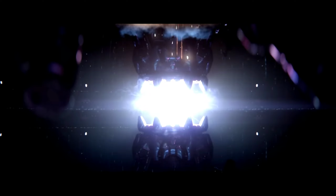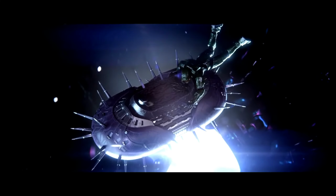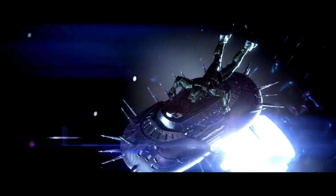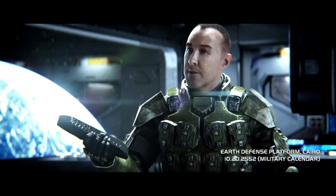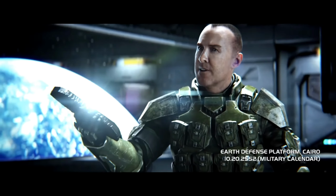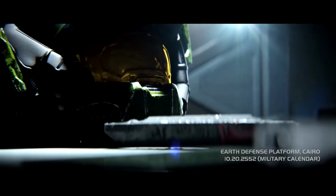Hybrid fusion plasma power source, a hybridized human-Covenant power source, utilizing Covenant pinch fusion reactor chambers, using generation of high-strength artificial gravity to compress matter to a density of the core of a star.